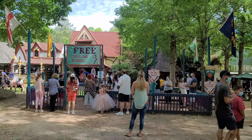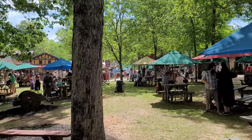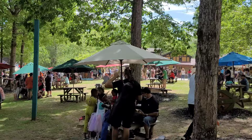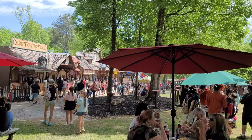Another nice touch to this Renaissance Festival are these picnic tables with umbrellas. They're really going above and beyond here. Our Renaissance Festival takes place in October, November, and it's absolutely brutal hot out there. There's very little shade, but this is very nice.